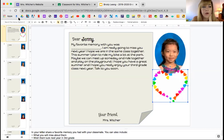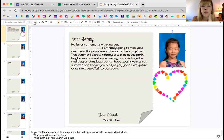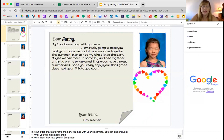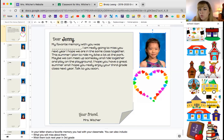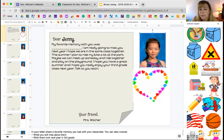Sometimes some of the pictures on the internet will be what's called transparent, so you can actually put stuff on top of it. If I don't like it, I'm basically just clicking undo, okay? So maybe I'm gonna go back to insert image. I'm gonna go back to search the web. Let's see what I wanna search. I'm gonna say school clip art. Okay, maybe I want to insert a picture of these kids walking. I can kind of look down. Maybe show a picture of a seal. I don't know. It's up to you guys. Whatever maybe makes you think of her.